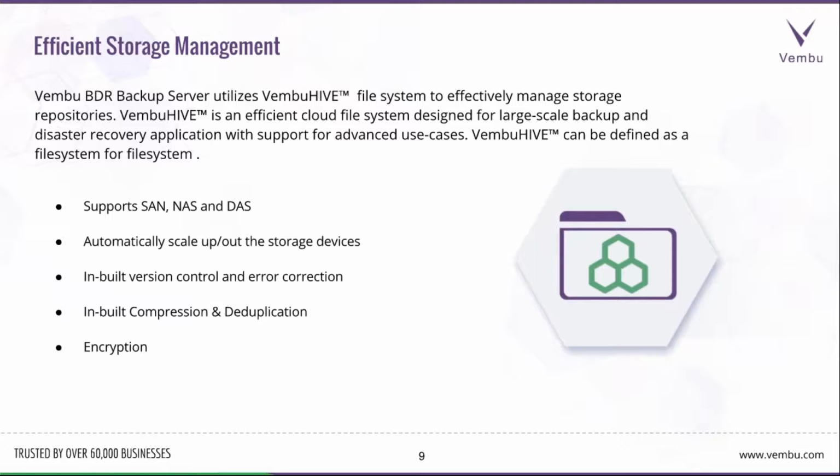So Vembu Hive can be simply said as a file system of file systems, where it can be easily integrated in any type of storage, just like SAN or NAS or directly attached storage. You can automatically scale up or scale out the storage drives. It has an inbuilt version control, error correction, compression, deduplication, and encryption integrated in it.